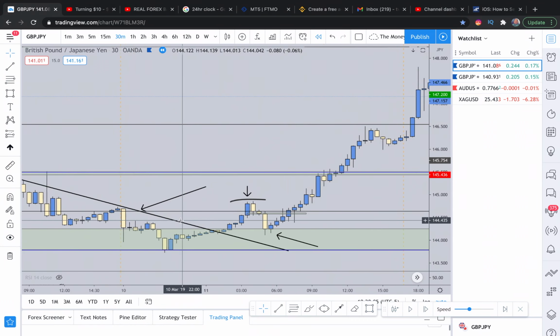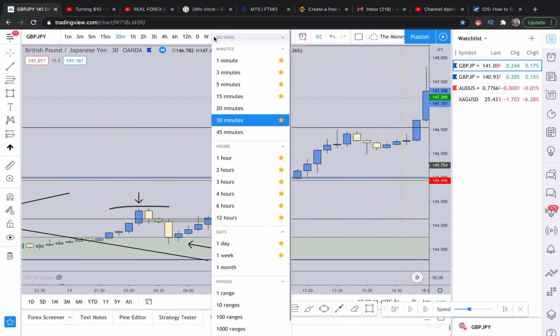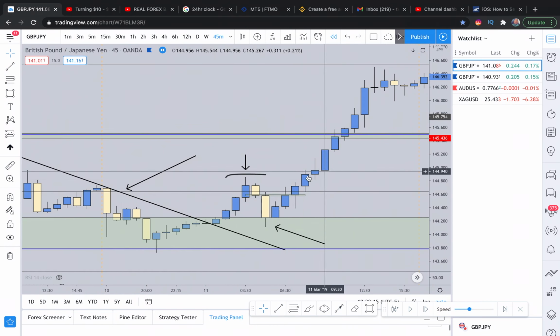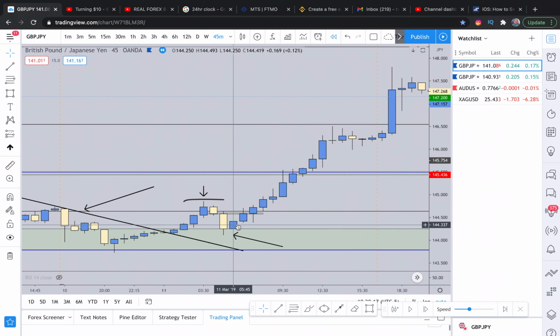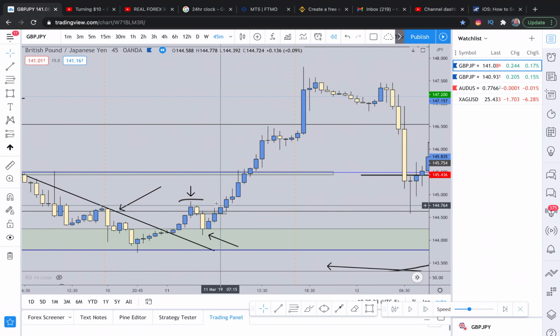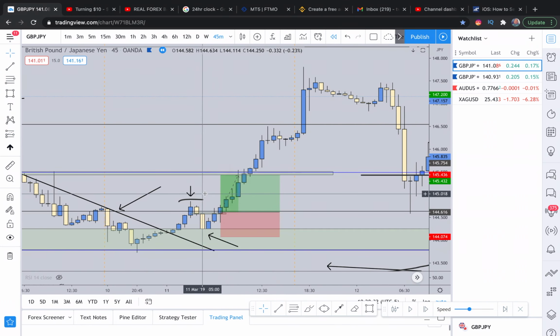Reason being, these candles, if I was to go to, let's say, a 45 minute, let's see if I can add a 45 minute on here. Yeah, 45 minute. Let's go to 45 minutes. You can see right here, price essentially, well, in Q's trading, because I'm somewhat of a descendant of Q Bank's knowledge since I took his course, he would call this an entry signal for him.